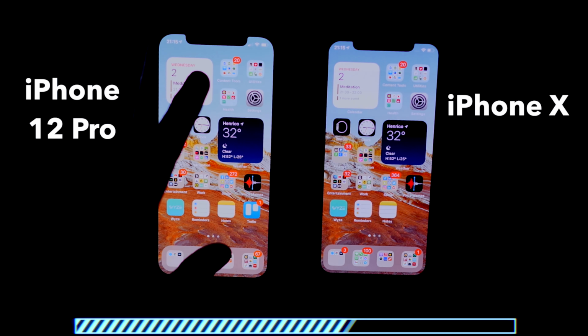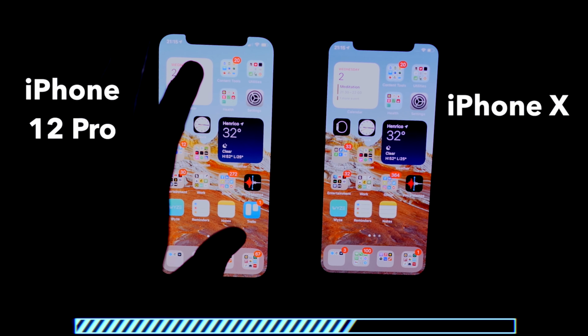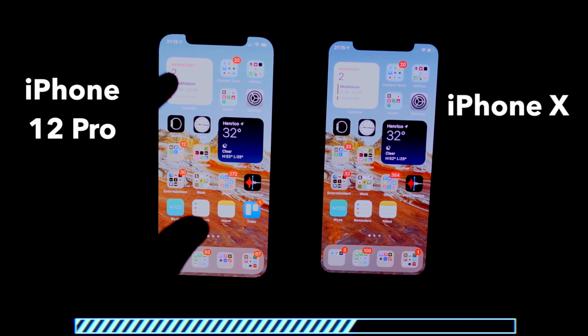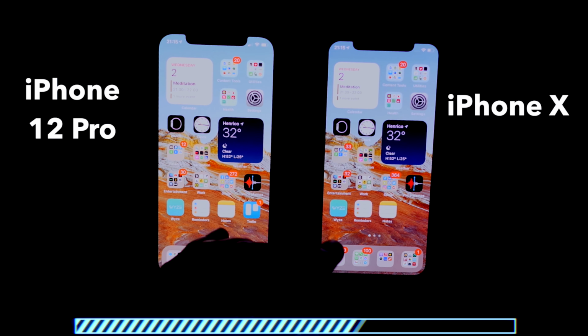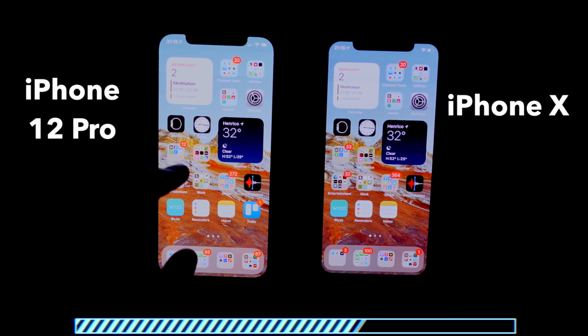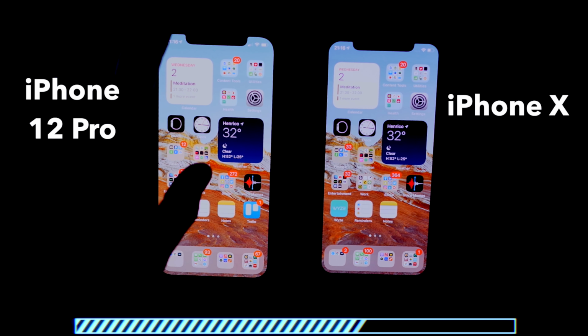Now, Apple is aware of the yellow tinting problem. It has circulated in an internal memo found by MacRumors that Apple has told service providers to not service or change the screens on any of the 12 lineup because they are, quote-unquote, aware of the issue. So they didn't say what they were doing, whether or not they were working on a software fix or if they were just going to leave it as is, but they are aware of it. So that's kind of annoying for us who don't like the warmer tint.